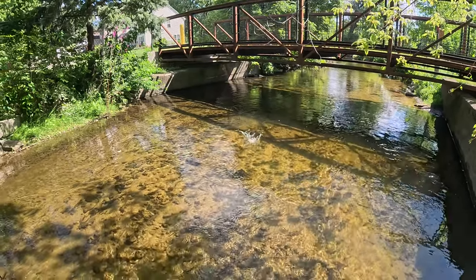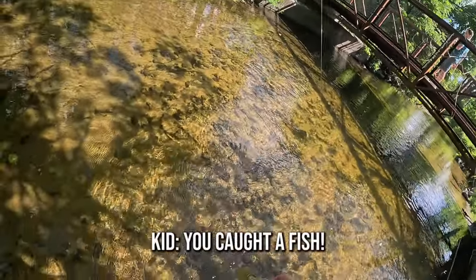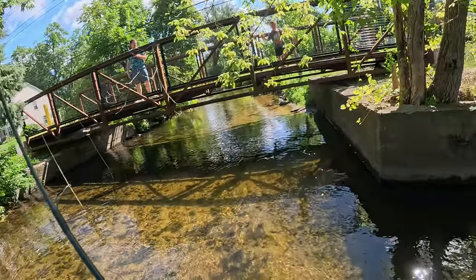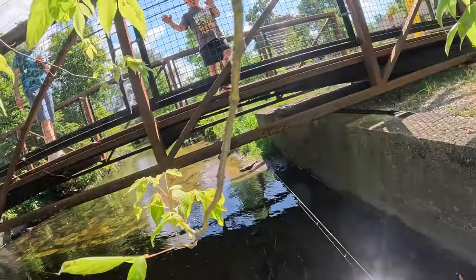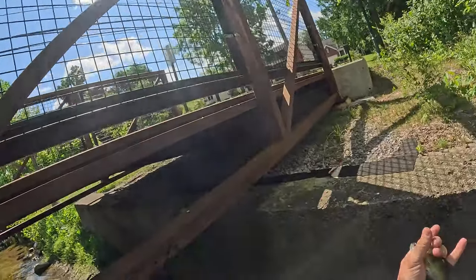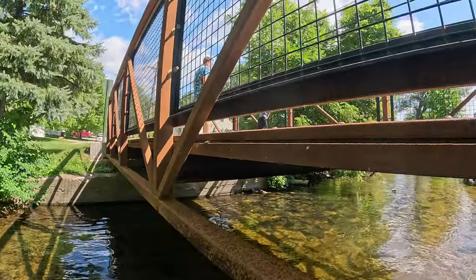There's another one. Yeah, I got one! He's fishing. You wanna see him? Is he in the water? Look. Got a fish. It's a bluegill. Oh, what a fish. Yep, I'm gonna let him go now. He's so cute. Catching a lot of cute ones today. Aw, Clay.